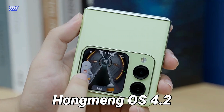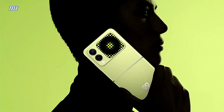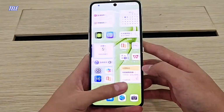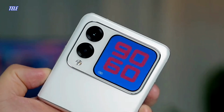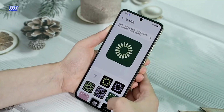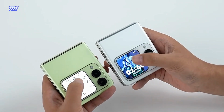Running on the Hongmeng 4.2 system, integrated with AOSP 12, the Nova Flip offers a user-friendly experience. This operating system combination is designed to be intuitive and easy to navigate, enhancing productivity and usability. Users can expect smooth performance and a range of features that cater to both everyday tasks and more demanding applications.